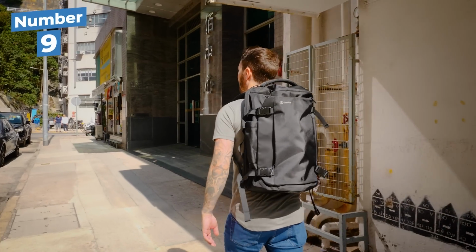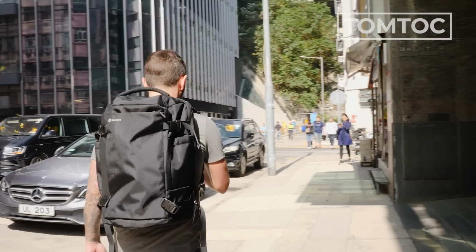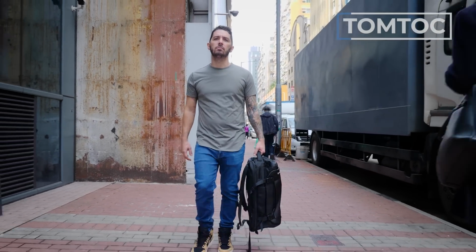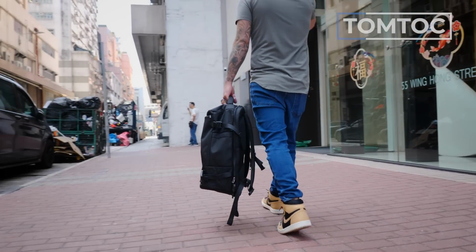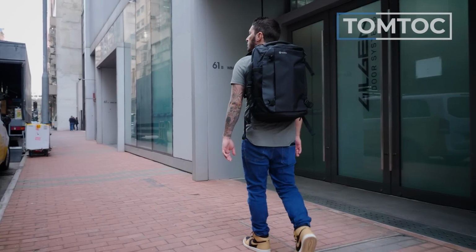Okay, number 9 on this list is the Tomtoc T66 Navigator 40 liter backpack, which is our pick for the best budget-friendly long-term travel bag. But just because it's a budget bag does not mean it's bad. This is actually a bag that gives you really impressive value at a pretty low price point. Tomtoc's just been killing it recently. They've been blowing up, and this travel bag is a testament of them bringing cool stuff to the table without charging you an arm and a leg.